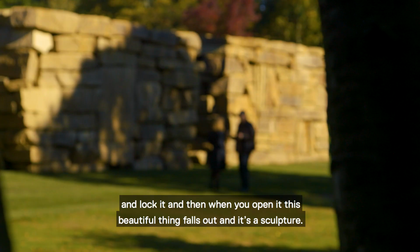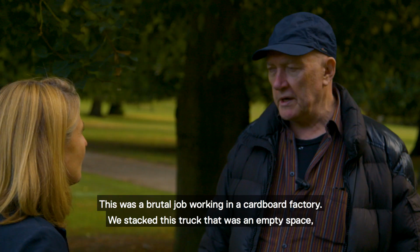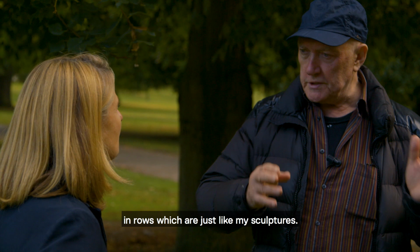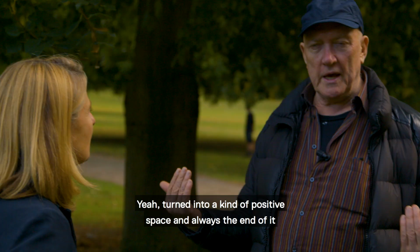Yeah. The other job that I had was in the north of London. This was a brutal job, working in a cardboard factory. We stacked this truck that was an empty space. It was an empty box. And we stacked it with cardboard boxes in rows, which are just like my sculptures. And you watched a negative space being filled. Yeah, turned into a kind of positive space, and always the end of it looked like a painting, of course.